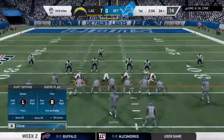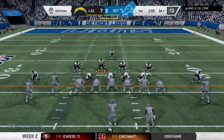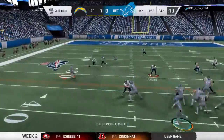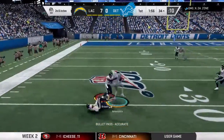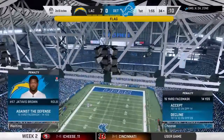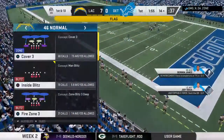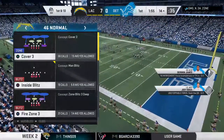So not quite a first down just yet as they come up on 2nd and less than a yard. Here's Stafford. Amendola catching it left side. And he'll be brought down. Oh, that's a face mask. Certainly looked like it. Indeed, here come the flags. Well, we looked at each other right away. We knew that flag was coming out.